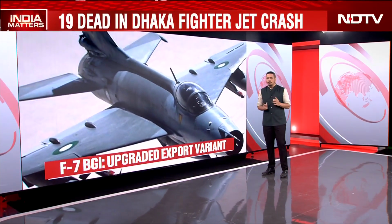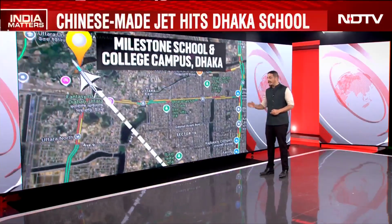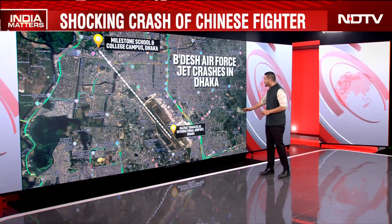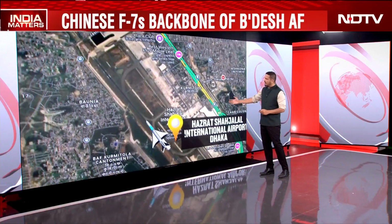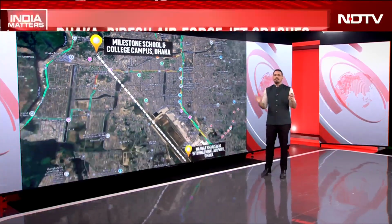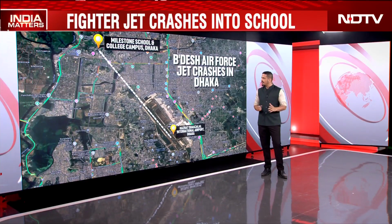This is the fighter of the Bangladesh Air Force, for reasons so far unknown, that has crashed straight into a school. Now, I want to show you where this aircraft took off from, because there are many unanswered questions right now. It took off from the Hazrat Shah Jalal International Airport in Dhaka and crashed straight into the Milestone School and College campus just about 7 kilometers away. Literally on that trajectory, parallel to the runway, the aircraft took off almost like a ballistic missile, if I can say that. Takes off from there and crashes 8 kilometers away straight into the school. We still don't know whether it tried to move away, whether there was some other kind of emergency, what altitude it finally reached before crashing.